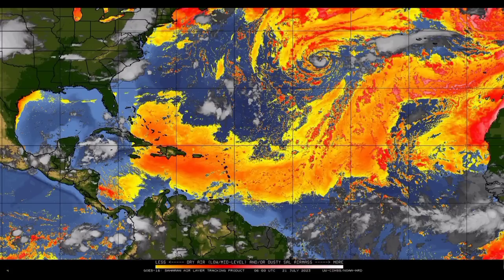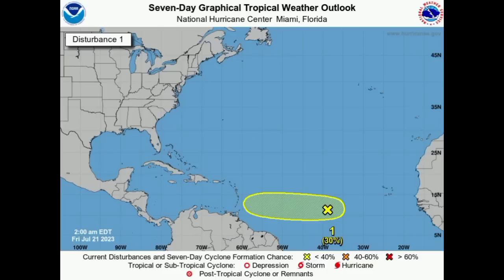Going back to 95L, as we look at the 7-day outlook from NHC, we're seeing that the chance is now at 30%. It has slightly increased because it was at 20. As conditions remain favorable and as it actually gets itself together, the chance will continue to increase. If it does, maybe by the next update at 7 a.m. or this evening, then it would be in that medium range for possible development. Let's see what's going to be happening with it.